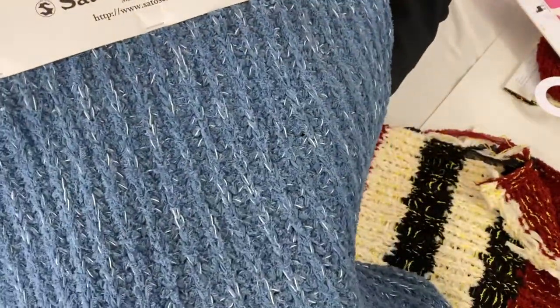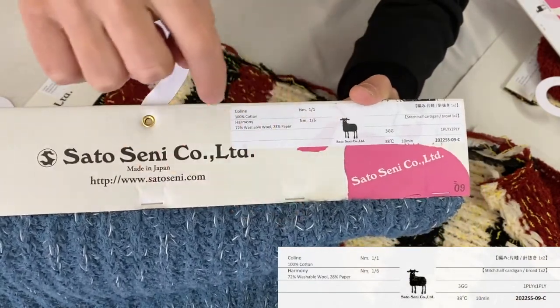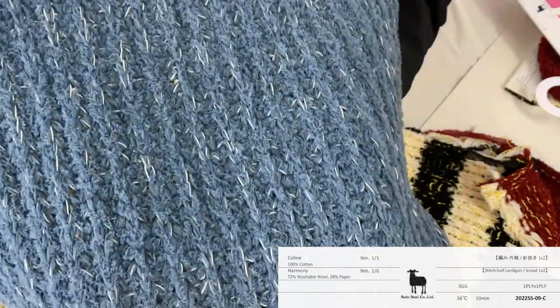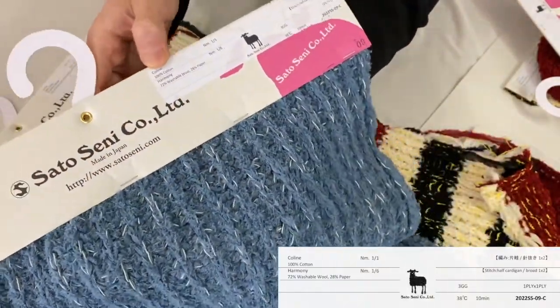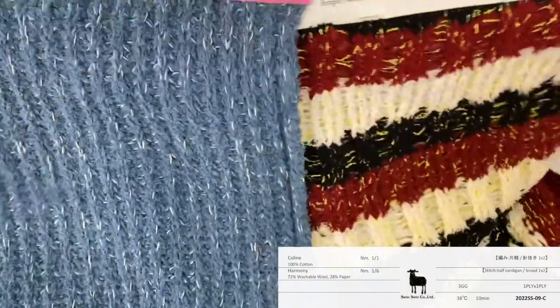In case of these stitches, this is a half cardigan stitch, and the combination between the Coline blue colors and Harmony white colors gives a nice effect. It looks like denim. And the half cardigan stitch is 1x1. So can you see the difference between half cardigan stitches and plain stitches?